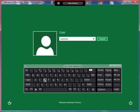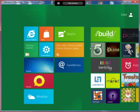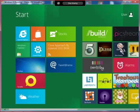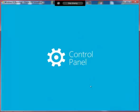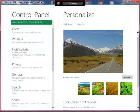How about just log on now? Oh, right. That's better than it used to be, though. That is better than it used to be. So control panel, and the first thing you get is horrible customizability options, which I don't like. I don't like all this prettiness because it means you can't do anything properly.